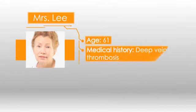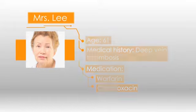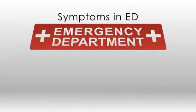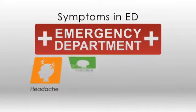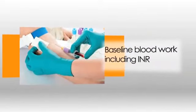In another case, we meet Mrs. Lee, a 61-year-old female. She's on warfarin for a previous DVT. However, she's been recently started on ciprofloxacin for a UTI. Previous INRs were stable with no major bleeding problems. She presents to the ED with a 3-hour history of progressive headache, vomiting, drowsiness, and disorientation. The triage nurse draws the blood work, including an INR.